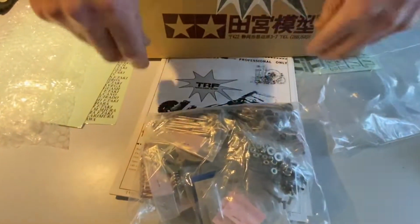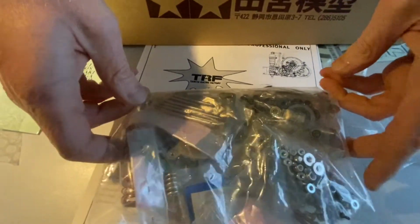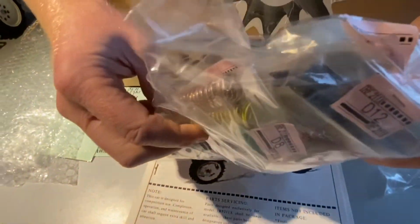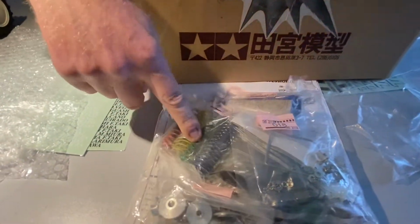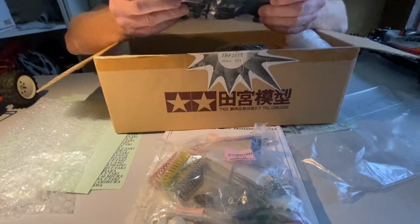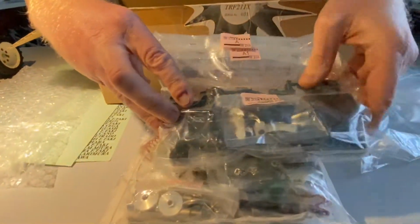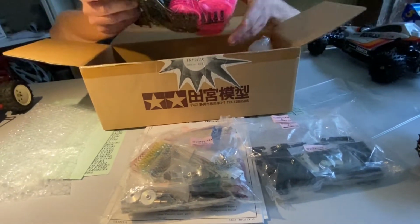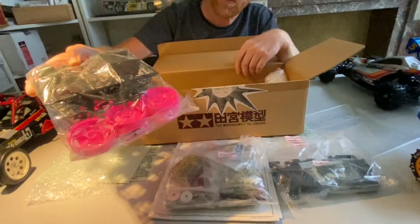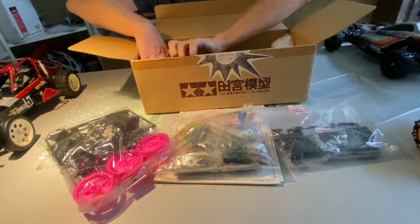You see the aluminium high cap dampers, you see titanium screws, special spring sets for the dampers. The parts for the plastic parts, they have the same quality, the same feel to them. The wheels that are included are special pink ones. This is also quite neat.